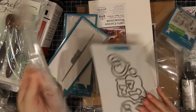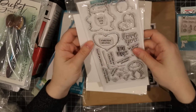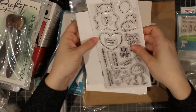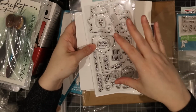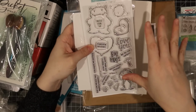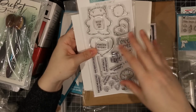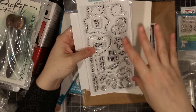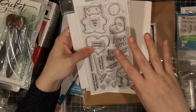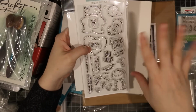And then, this was why I placed the order. I was waiting for the stuff to come in stock and it did. Concord and 9th released the Monster Love stamp set. Now, if you remember Stamptember, they did a monster set that sold out in hours. That set was so cute. I had so many emails, and I saw so much online, in the groups, on Facebook, everywhere, asking if that set would be restocked.